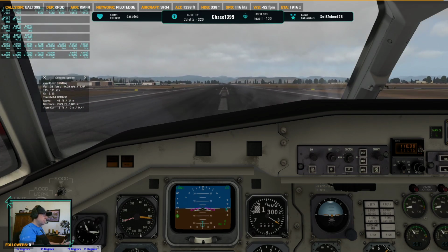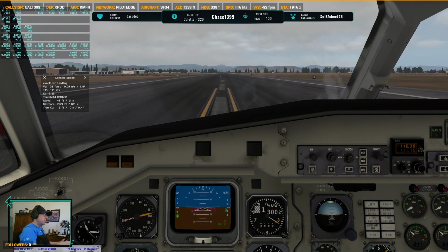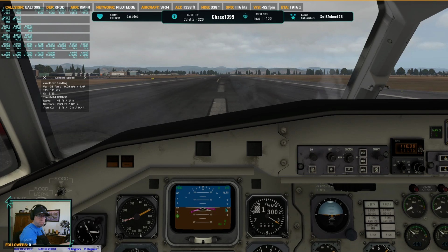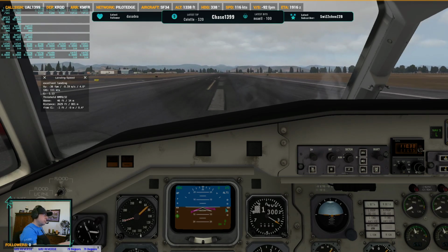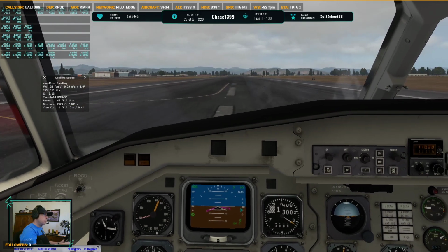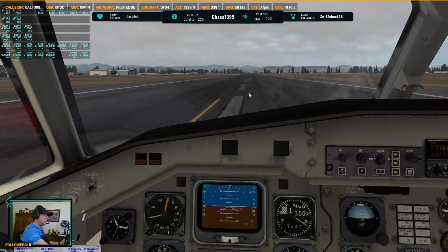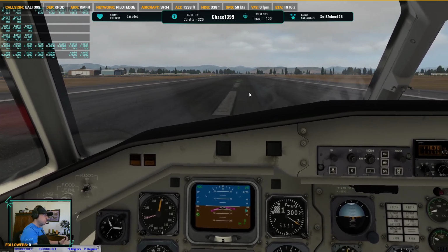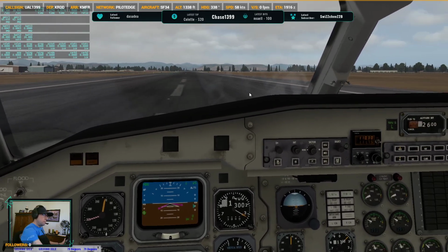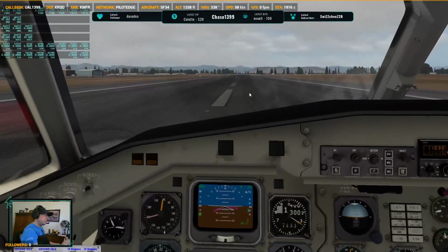Frequency changes approved. You do that, and then you do nose wheel steering on, throw on the reversers, and we'll exit at, looks like Alpha 5 up here. Flaps up.